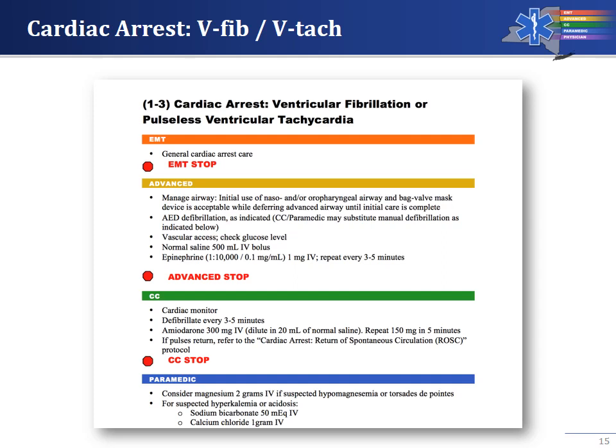For ventricular fibrillation or pulseless V-tach, you'll notice that paramedics can treat suspected hyperkalemia or acidosis with sodium bicarbonate and calcium chloride. They can also treat hypomagnesemia or torsades with magnesium.